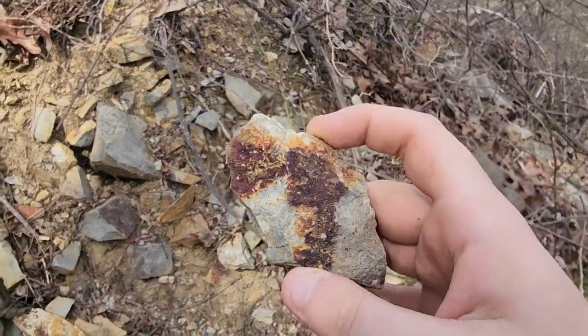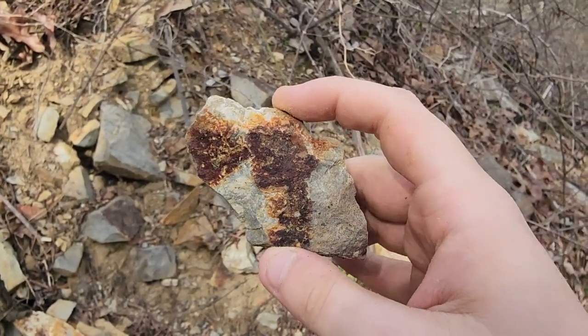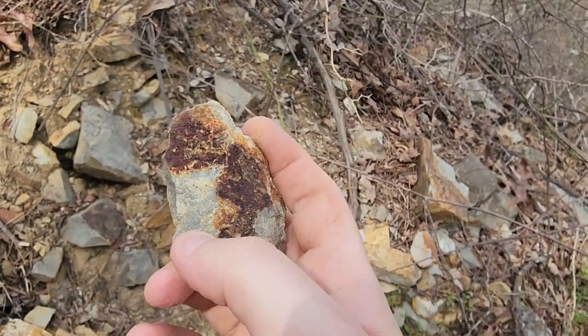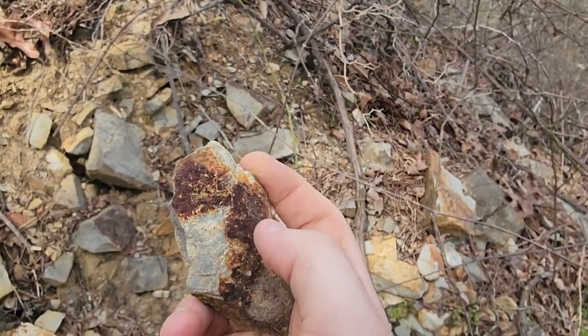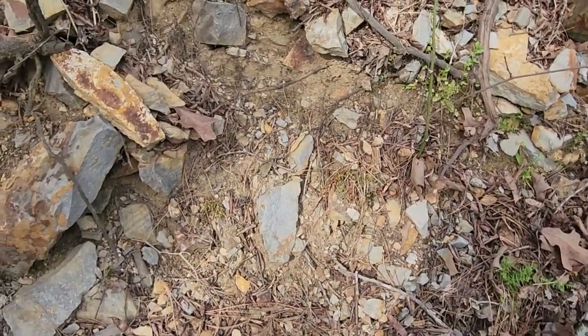So this piece, it's got cinnabar, and those little olive-colored stuff right there is egglestonite. It's another mercury chloride. It's actually a pretty nice piece of it. It's these olive colored veins in here. That's the egglestonite. Oh, you'll take that one home with me too.